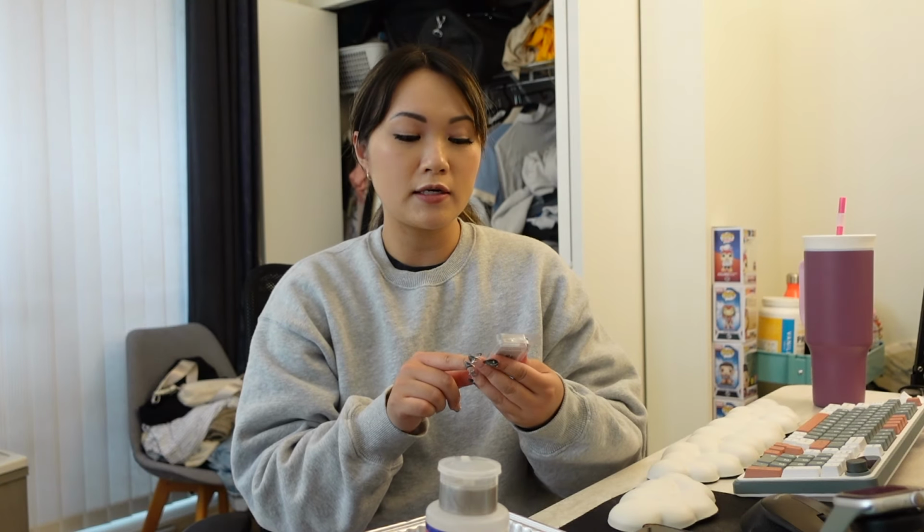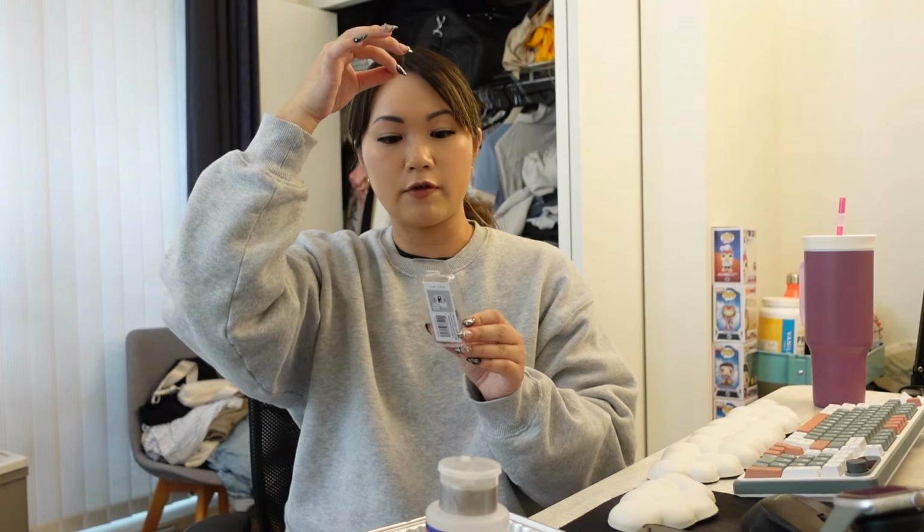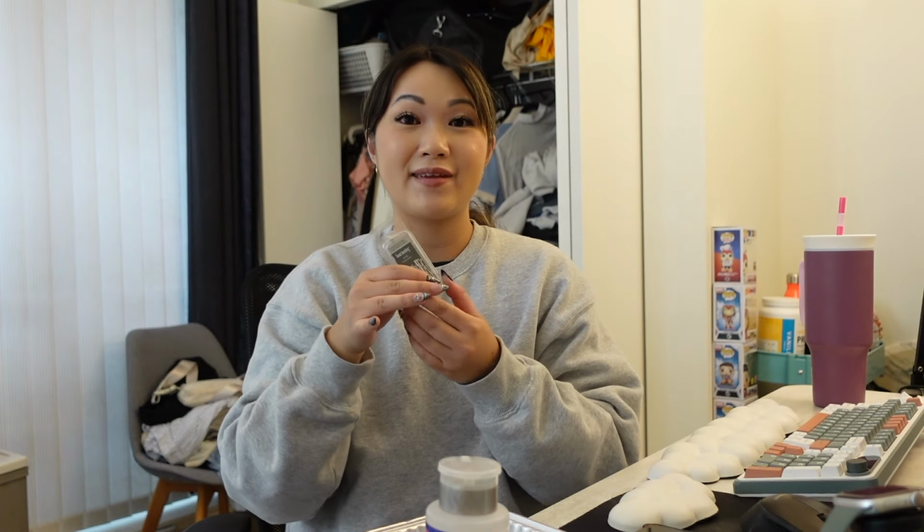I also ended up getting these eye pins, which I feel would be really good for the tip of the head, and then I can just connect the lobster clasps to it. Honestly, I don't know if this is gonna work, but we'll see. And that's all the things I picked up for today.